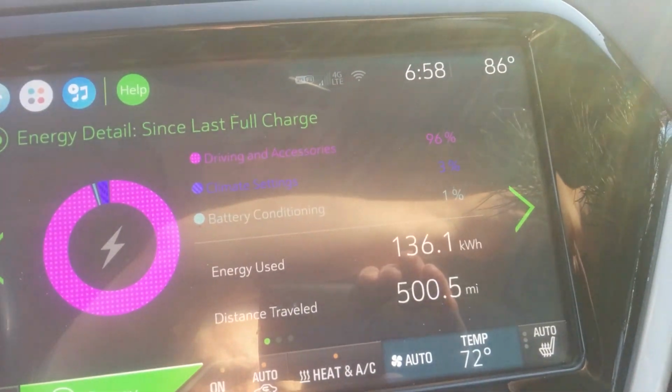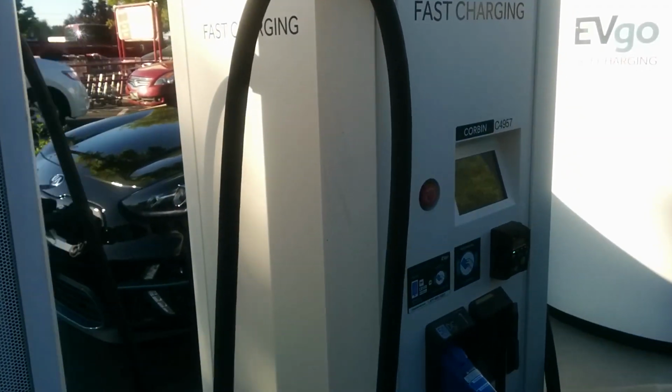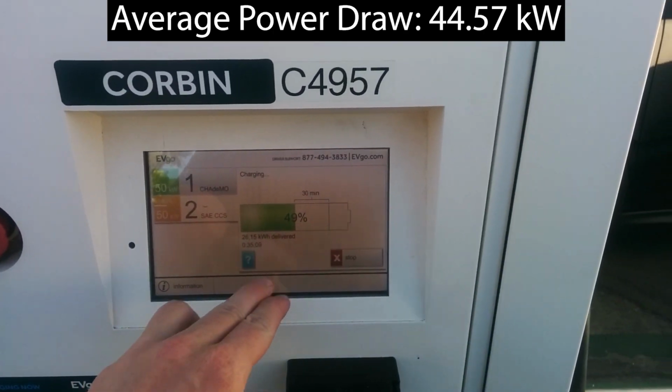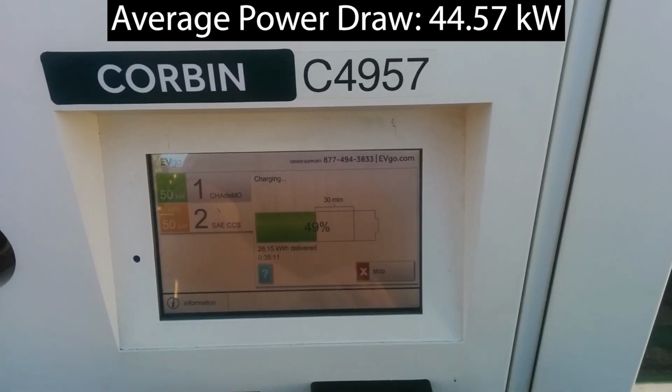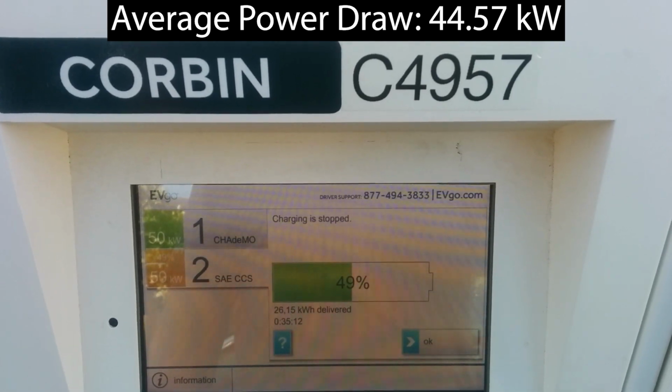So we're stopping this charge a little bit below 50%, and the reason for that is it's only about 60 miles to get to Dunnigan to the Electrify America charger. It's not only a faster charger, it's also cheaper with the Electrify America plan. So it's just much better overall for us to use.